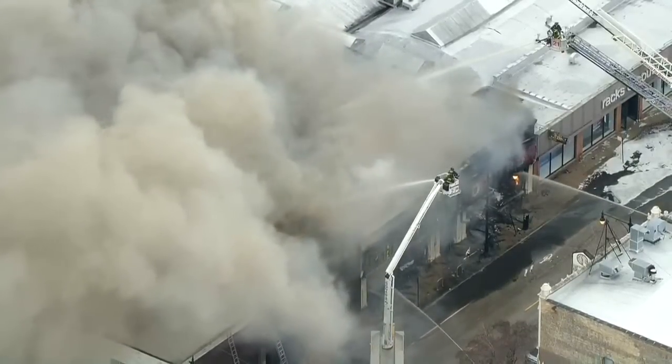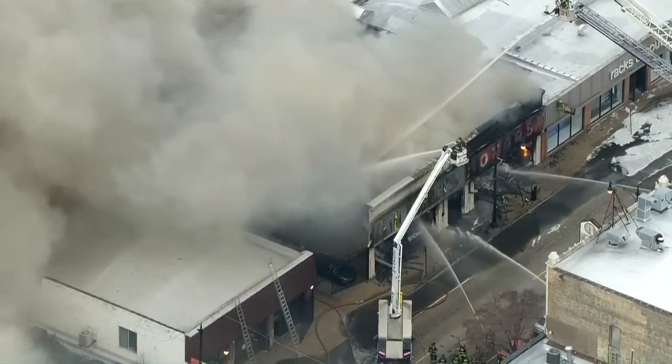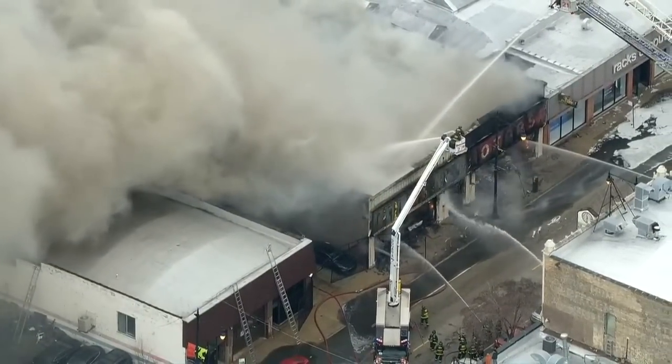Looks like, as of right now, we're starting to get a little bit of a handle on this. We're getting more of a transition in our smoke color and our volume, velocity, density, color, the things that we're looking for when you're looking at smoke coming out of a building that is on fire.